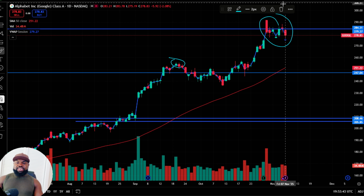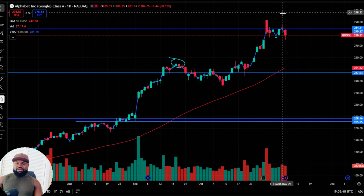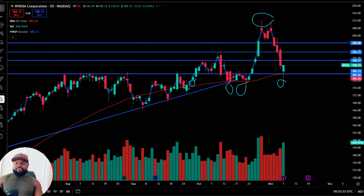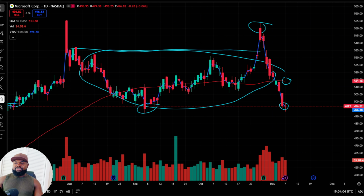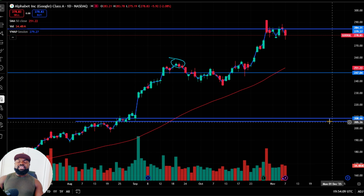And out of all the big tech stocks, Google is the strongest among it all. If you look at all the charts that we've taken a look at right now, if you look at Nvidia, if you look at Meta, if you look at Microsoft, Google has the strongest chart so far. And it looks incredibly bullish.